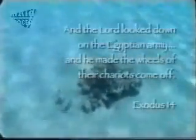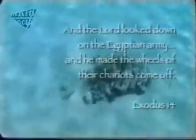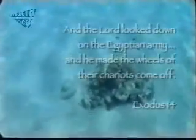This discovery was significant for two reasons. Ponten had documented the coral-encrusted form of a wheel with dimensions similar to ancient Egyptian artifacts, directly across from the proposed Nuweiba crossing site. Her find also provided independent confirmation of earlier evidence establishing wheel-like formations on both coasts of the Red Sea, in accordance with descriptions in the biblical record. And the Lord looked down on the Egyptian army, and he made the wheels of their chariots come off.